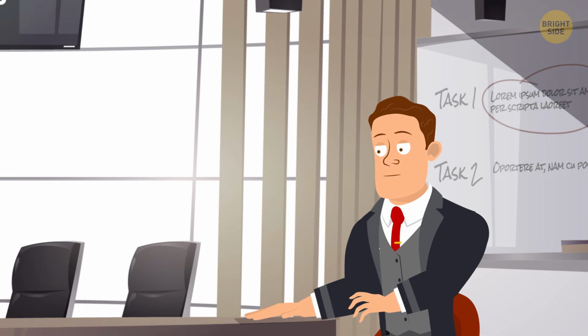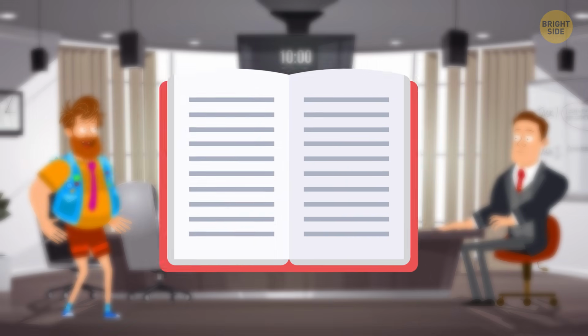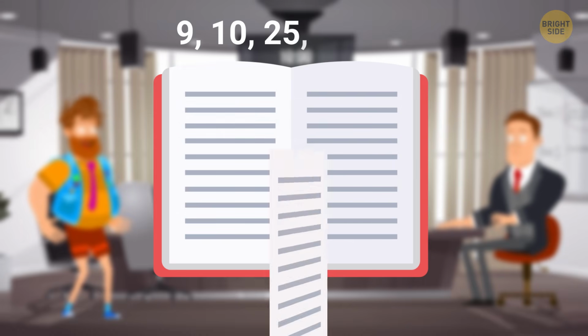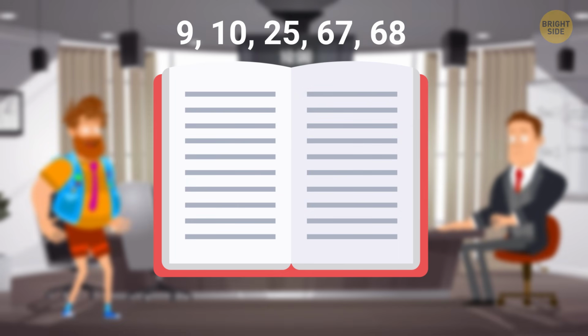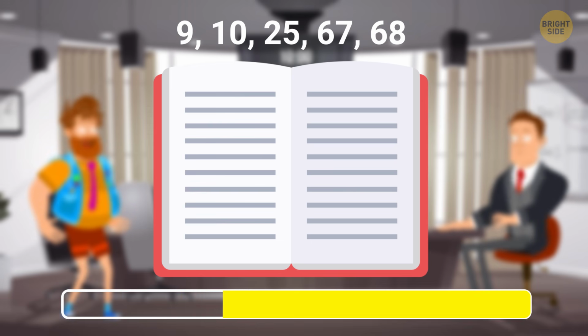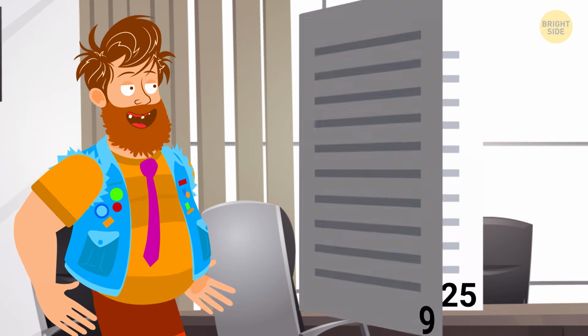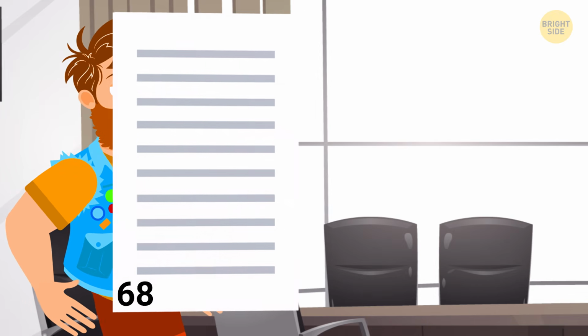The interviewer gives Richard a book to test how quickly he can remember new facts. He got carried away while reading and accidentally tore out pages 9, 10, 25, 67, and 68. How many pages will he have to fix? No worries. He'll only have to fix 3 pages. 9 and 10, just like 67 and 68, are different sides of one page.